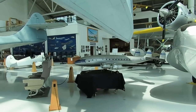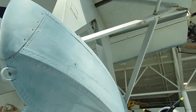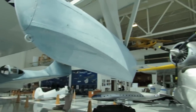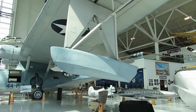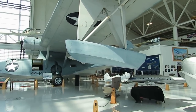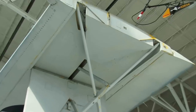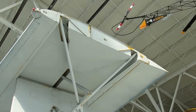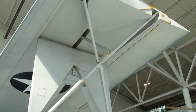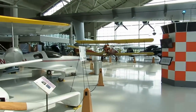Nice model of a Constellation, but not a Super Constellation, the original Constellation. And sitting right overhead is the wing float from a PBY. One thing I always thought was pretty cool about this model of aircraft is that the wing floats would swing up into that recess in the bottom of the wing so that the float actually made a pontoon shaped bulge at the end of the wing, so it was much more aerodynamic than other designs, including the Spruce Goose, where the float always just hung down there.